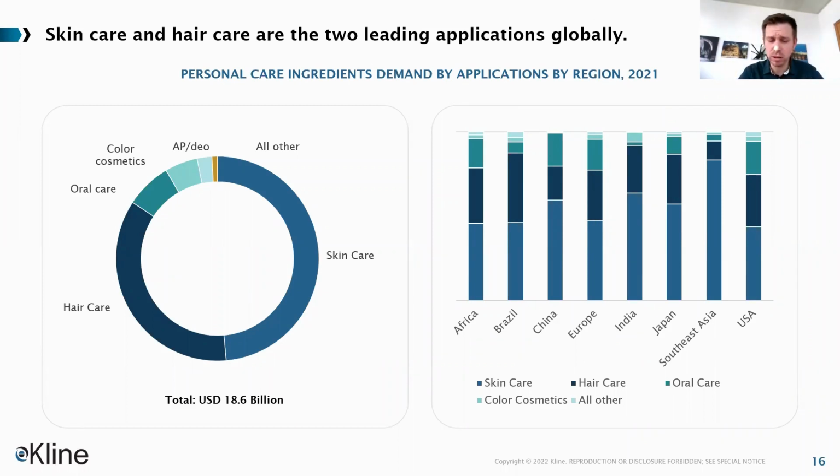This is the global split, and then you can see how the split is different from one region to another. One of the interesting things is that even in large hair care countries like Brazil, for instance, skincare is always the largest application. And here we're looking at value applications. The situation would be slightly different in volume. But skincare is, across the countries that we are covering, the leading application, followed by hair care.